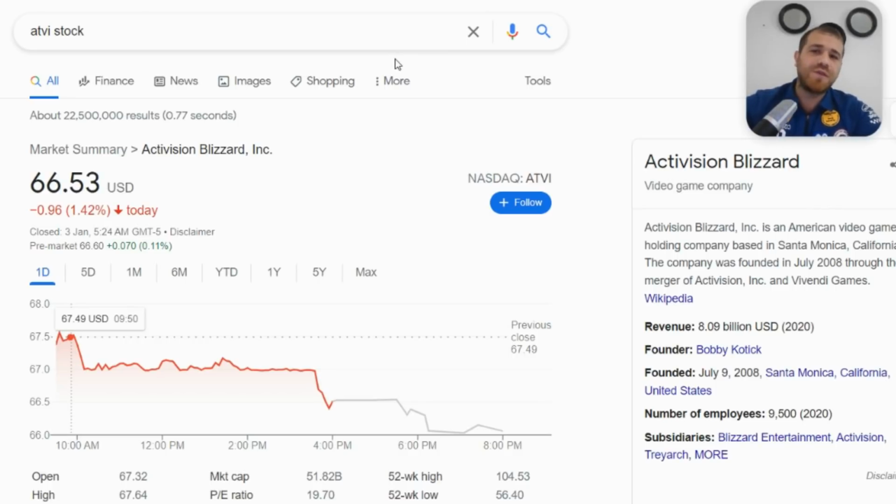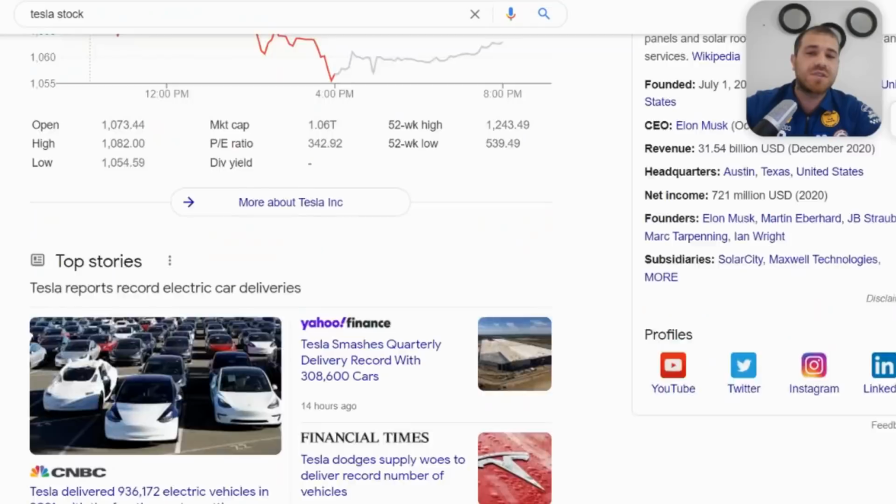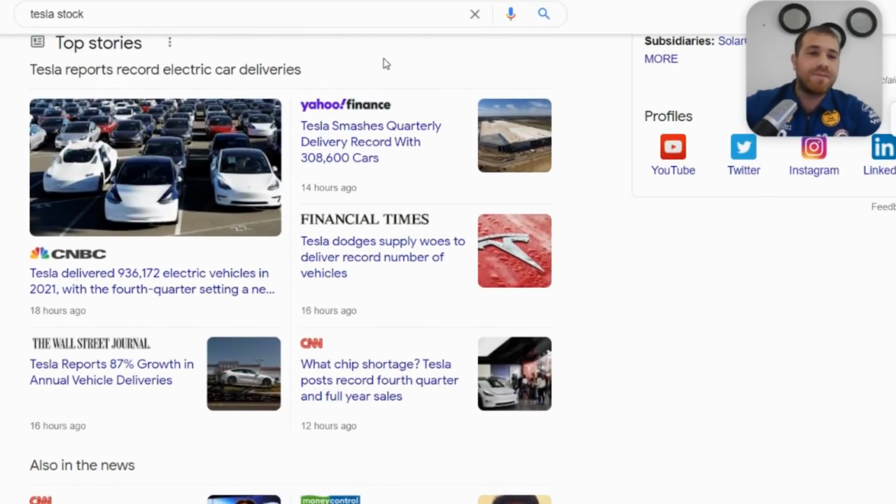So if there isn't anything like that on the day, well, let's look at Tesla, for example. Tesla had an earnings report, and this is another strategy you can use. It smashed quarterly deliveries by 300K. So they've done a great earnings report. They have a great earnings report coming out with electric vehicle deliveries, smashing estimates, and so on.